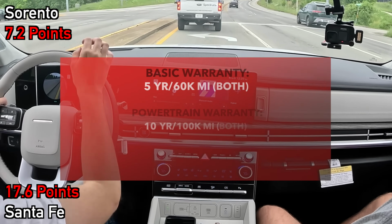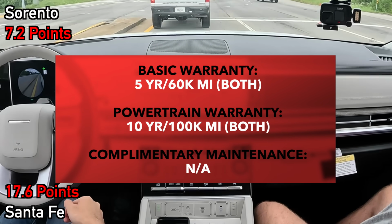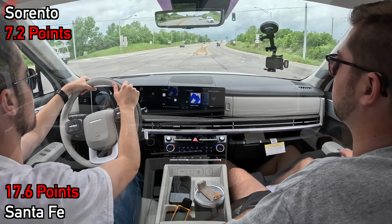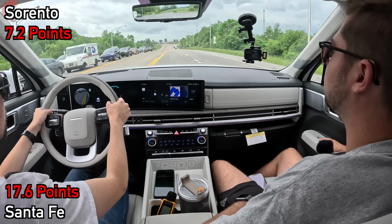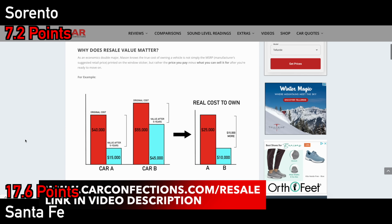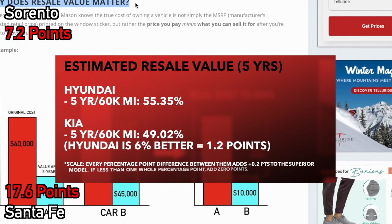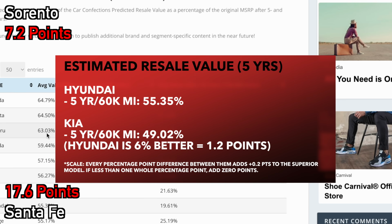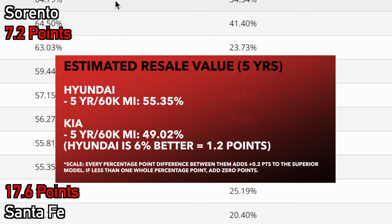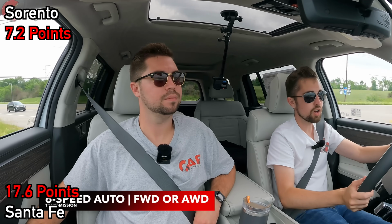However, they share the same industry-leading warranty coverage, and neither of them has complimentary maintenance for 2026. We also put Mason's economics degree to work to develop a detailed predicted resale value tool. After 5 years and 60,000 miles, the opposite is true here, with Hyundai outperforming Kia on resale value. Its expected resale value is 55.4% of MSRP after 5 years, while Kia comes in at 49.0%. That's 1.2 points for the Santa Fe.